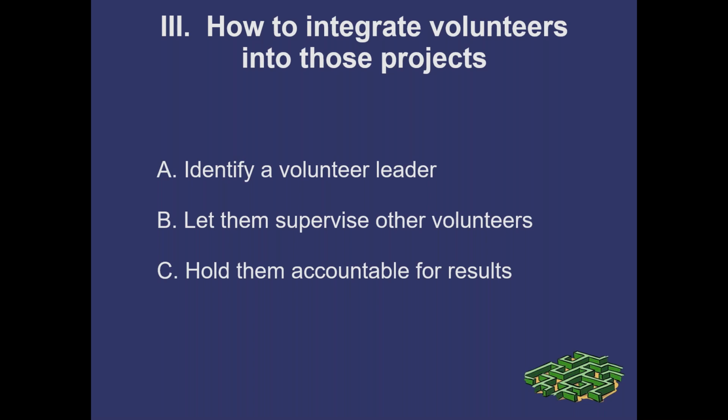And this is key. You hold them accountable for results. So if the project is to set up a phone line for your clients to call when they're in an emergency situation, you get the volunteer leader to sit down with the other volunteers and write a timeline for making that happen with every step involved, just as you would with any other worker. And again, let me emphasize, volunteer worker.